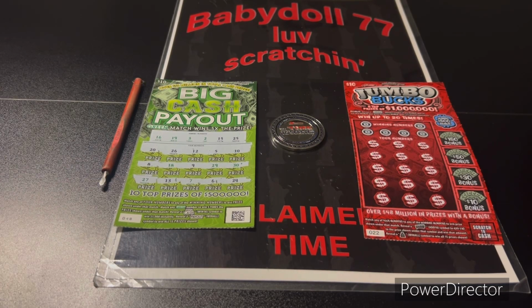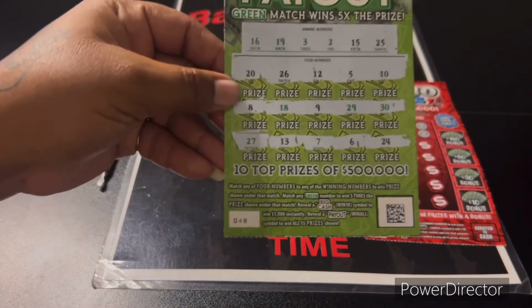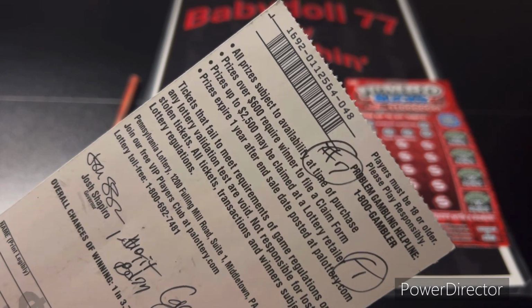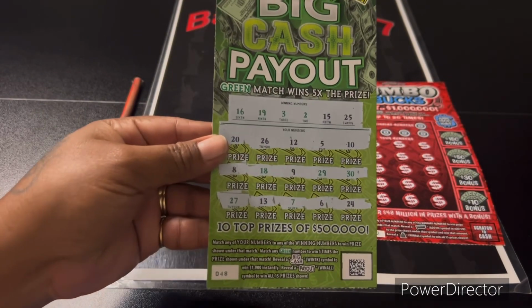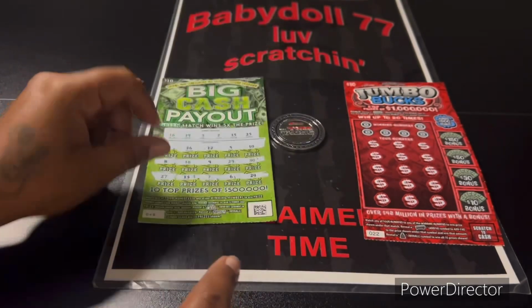We got the giveaway results. We have the $10 big cash payout. It is on ticket 48. The verification is 01125-64. And it was what was done, the Slim 7. One $10 ticket, and you can win up to triple. Right here, what was done, the Slim 7. You can win from $10 all the way to 500 grand.